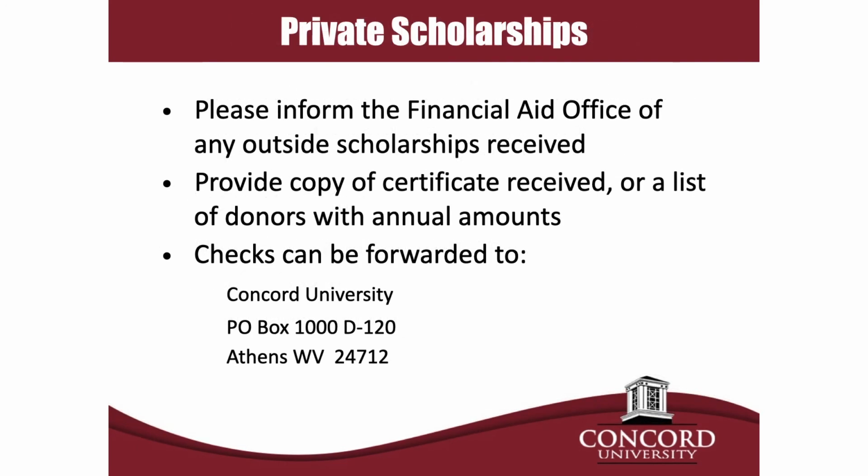If you have received notification or a check for an outside scholarship, please supply these to our office so that we can include it on your award letter and on your student bill. If you do not have the check, you can provide us with either the certificate that you had received from the donor, or the donor's name and dollar amount of the scholarship, and we can put it on your awards to allow the student accounts office to be able to reduce it off of any account balance.